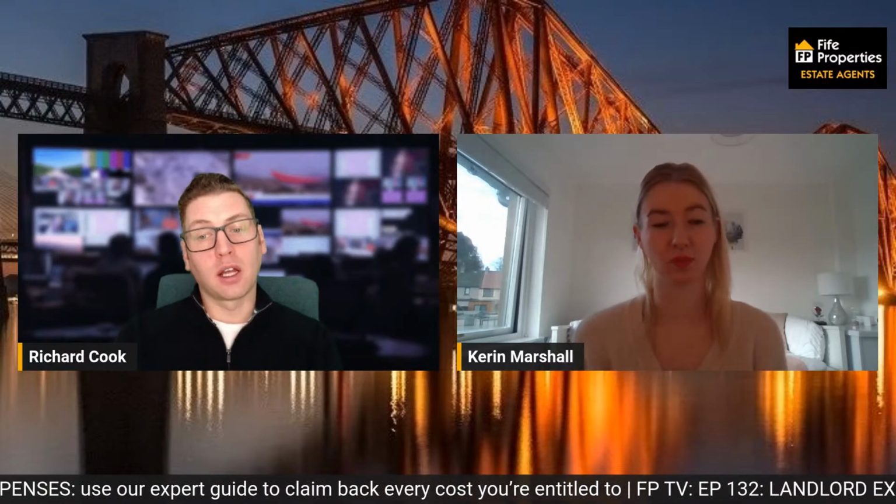Obviously, we are now allowed to do rent increases as of the 1st of April. So you could do a 3% increase. And also, if you can prove that your costs have really escalated in terms of mortgage, insurance or possibly the factor fees in a building, you could do a 6% increase, but you do need to put an application through and explain where these expenses have risen, and that justifies a 6% rise.